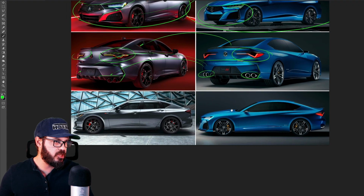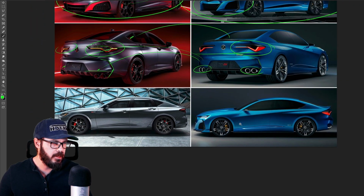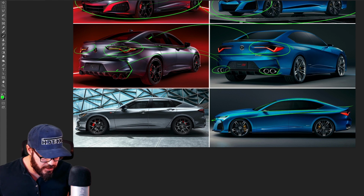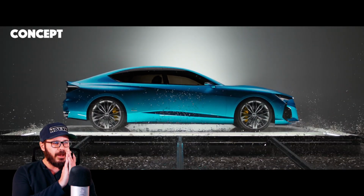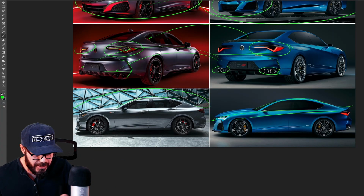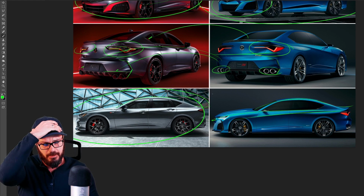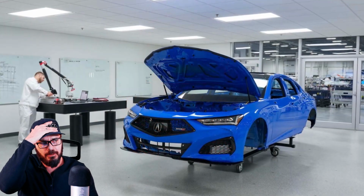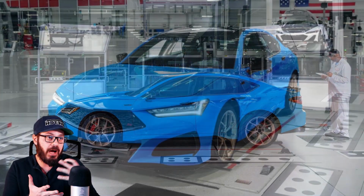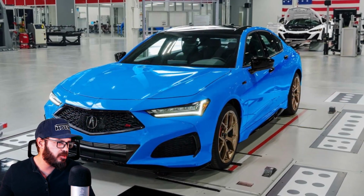So now let's have a look at the side view, and here you can hopefully more clearly see what I'm talking about. The concept has very sleek, athletic proportions, and the lines, specifically in the greenhouse, go back and create this ducktail here that is clearly gone in the production version. It doesn't have the same flow or sleekness as the concept, specifically in a side view. It's still a pretty decent looking design, the Acura TLX Type S, but it's not something I'm interested in buying, specifically not paying $7,000 extra for just a gray color. It just feels ridiculous to me.